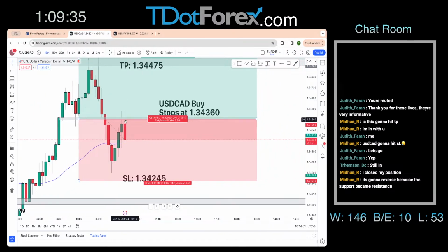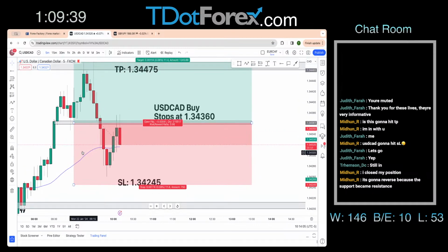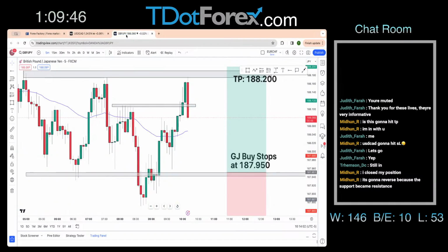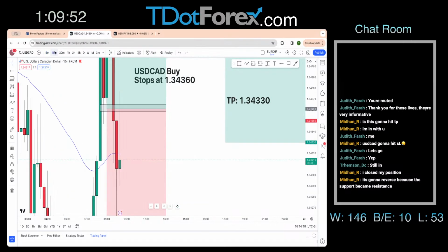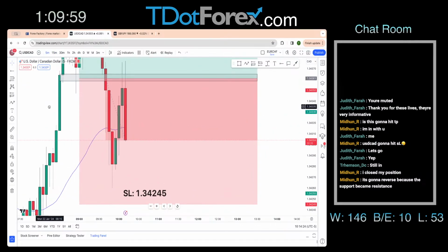Again, shouldn't have been this complicated. This level was being respected here. Came right down, shot right down, hit this level right here. And now, I mean, look at GJ shooting down here. Wow. Again, the 5-minute EMA. And price just completely wiped through that. Wow, look at it go.